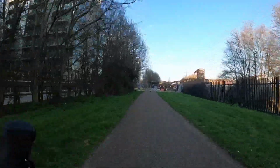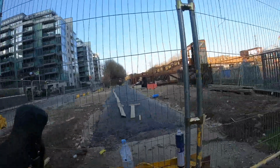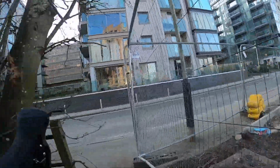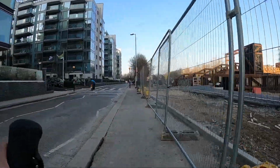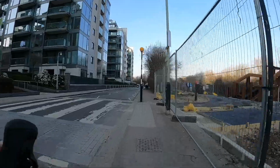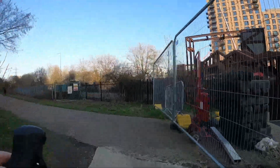Normally you would just go straight down this onto Tottenham Marshes, except when I went there was some building work, so I had to push through a hedge and go around the building work, which was a little bit annoying, but it wasn't really a big deal. And yeah, we're back on track straight away now.